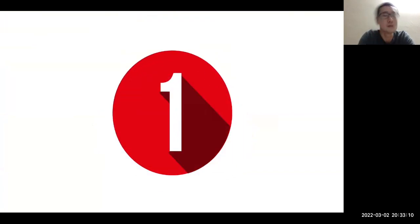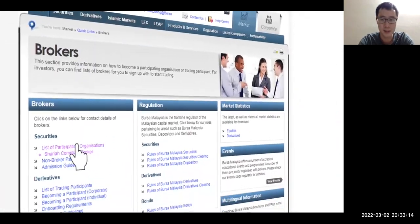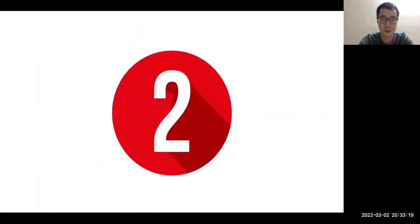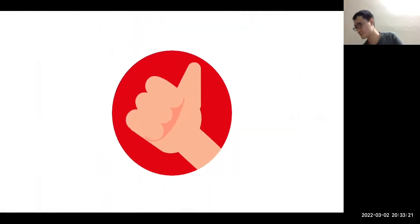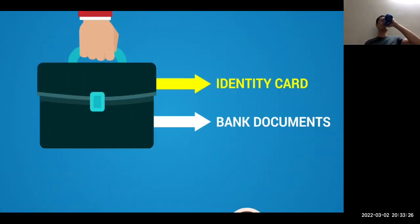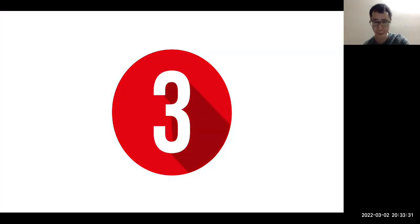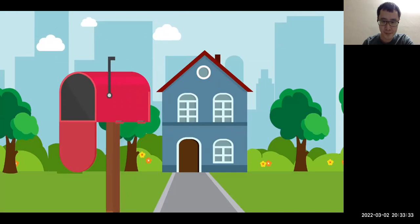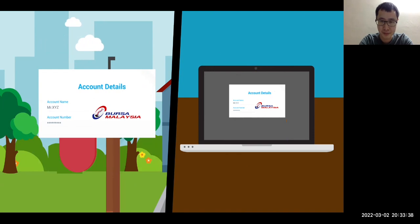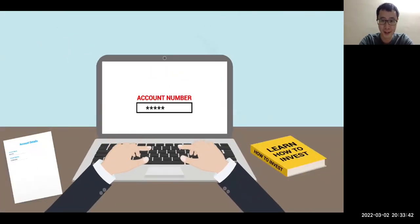Step 1. Access Bursa Malaysia website and choose from any of the licensed stockbrokers listed on the website to open an account. Step 2. Once you have identified your preferred stockbroker, bring along your identity card and your bank documents to the stockbroker's office for verification. Step 3. Look out for a confirmation notice from Bursa Malaysia in your mailbox in the next few days. This mail will provide you with all your account details which you will use every time you trade.